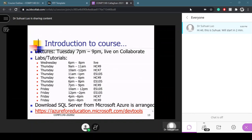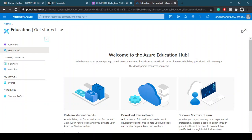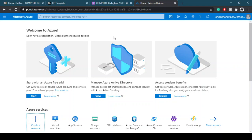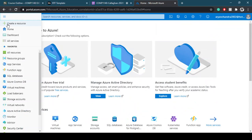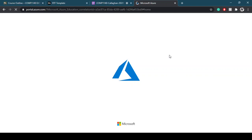This is the link to download. As a student, at least in our course, you should be able to download it. If you have any issue downloading, email me and I will sort it out for you. My suggestion is to install it before next week's lab, so at least you can practice a little bit. If you have any issue with the installation, you can ask your tutor to help you. I will give you more instructions on how to install SQL Server. I will give you the file before next Tuesday, and you can refer to the instructions to install it.